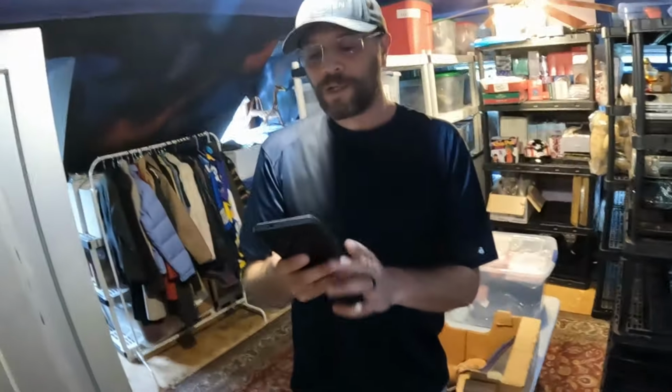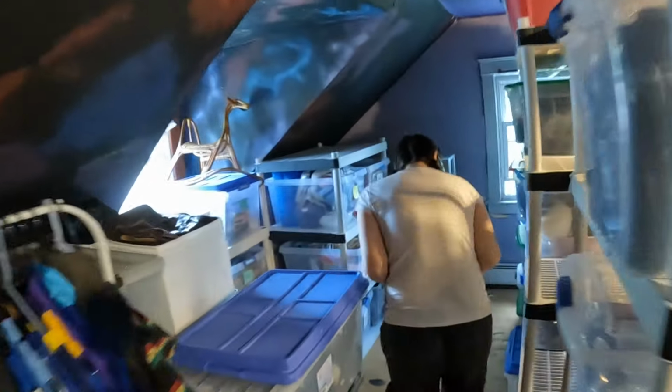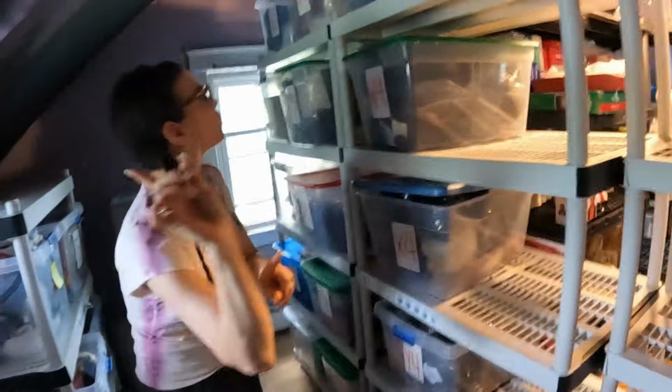So let's go over and we'll go to bin U4. U4 is over in this area here. And we're going to find a Soma Vanishing Back Full Coverage Bra, size 38D. Okay. So bin U4 is right down the bottom there.